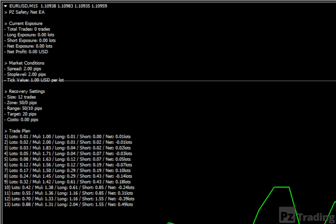The first parameter will show you the maximum number of hedge trades per basket specified. As a rule of thumb, a smaller number of positions means less drawdown but a higher risk of closing the basket at a loss, while a higher number of positions means a higher drawdown but a lower risk of closing the basket with a loss. Why? Because setting a lower number of positions in a basket will cycle quicker versus a higher number in a whipsaw market state.